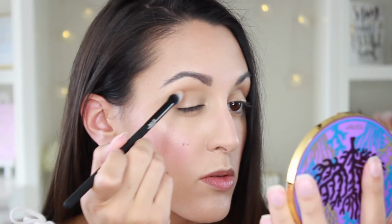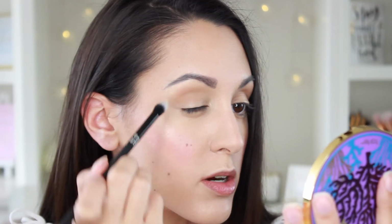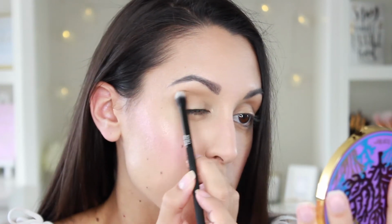This seems very sheer, very buildable, which is not a bad thing. Sometimes if you go overboard with the pigmentation, it's hard to blend out, but I don't feel like that's the case with this at all. I think I'm gonna go in with the gold shade on my lid, and I am just going to apply this with my finger.